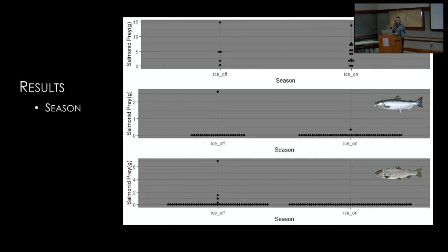This next plot is just about seasons. We have ice off season, which is approximately May to October, and then ice on is November to April. The main takeaway here is that pike are consuming salmon in both seasons, of a substantial mass. I think a lot of studies are focused on the summer, but this might indicate that more research needs to be done on the potential winter effects of invasive pike on salmon, especially in overwintering habitats where they're very sensitive in their life history.